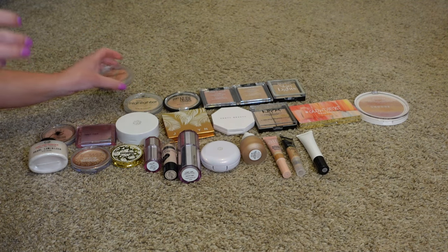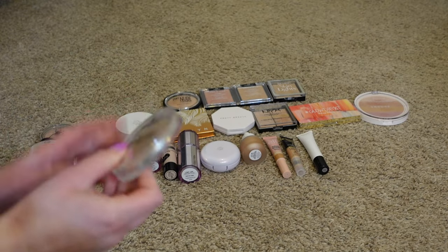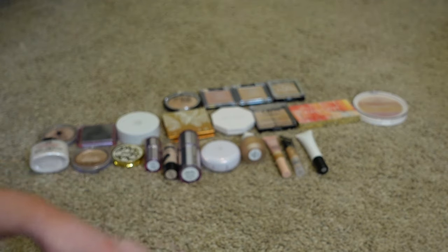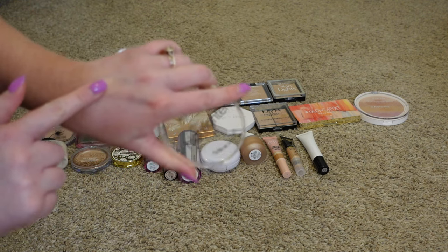All right, so then we've got some Essence highlighters. Let's first talk about the highlighter. It's what it's called. First, we've got this in the shade Mesmerizing, which is a shade I use when I'm fairer. I think it's really pretty. It's that one right there. And then we've got it in the shade Sun Showers, which is my self-tanner version.